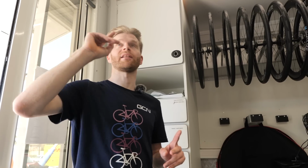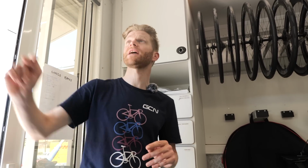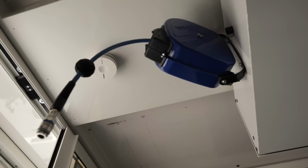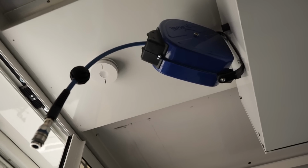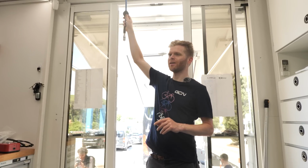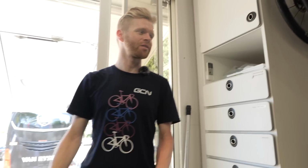There's air conditioning in here, but it doesn't have much natural light. It doesn't have any windows in the ceiling like some of the other team trucks, which is quite a nice feature to have. Up here though, we have got a compressor, so they can do air from that and dry off the bikes. So that's the thing that team trucks have that I really want in my own house, is an air compressor. That's what I want for Christmas.